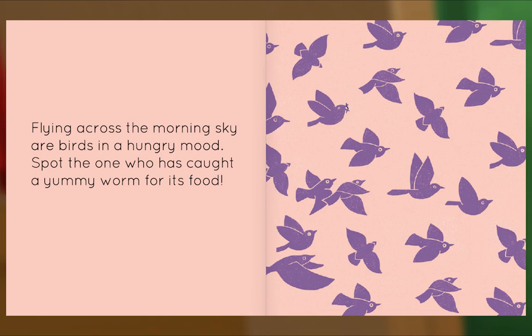Flying across the morning sky are birds in a hungry mood. Spot the one who has caught a yummy worm for its food. Where's the bird with a worm? Oh, there it is!